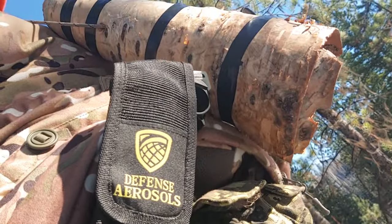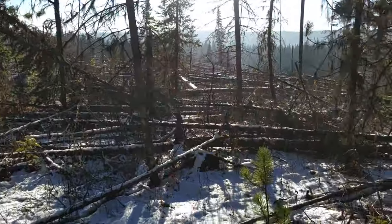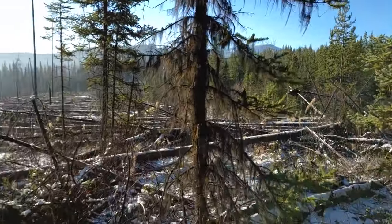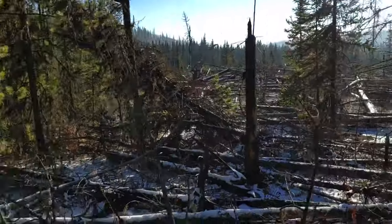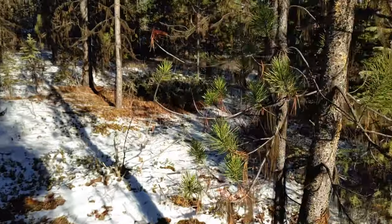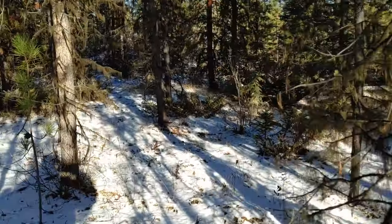I do have my bear spray ready. Rifle is on the shoulder. The sun's getting warm. I'm dressed for minus 15 and it's minus 5. I'm sweating. I'm gonna cut cross country to my ridge that I hunt from. I know this is passable. Hopefully it's not too noisy.